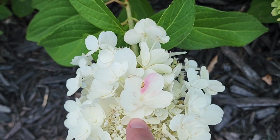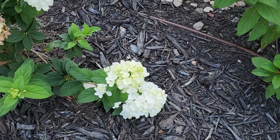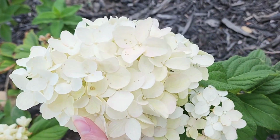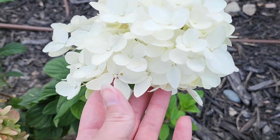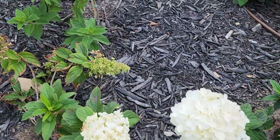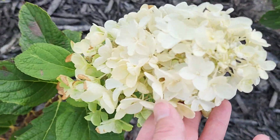And this is the Pinky Winky. You can start to see where it starts to turn pink. It just looks like somebody splatted it with a little paintbrush. And those are the Fire Lights, and the brown ones, they're not crispy, they're not like you killed your plant. It's just part of the growing process of your plant. So that's the aged, where it starts to turn the pink, and that's just what they look like when they age. So there's nothing wrong with your plant. Pinky Winky.